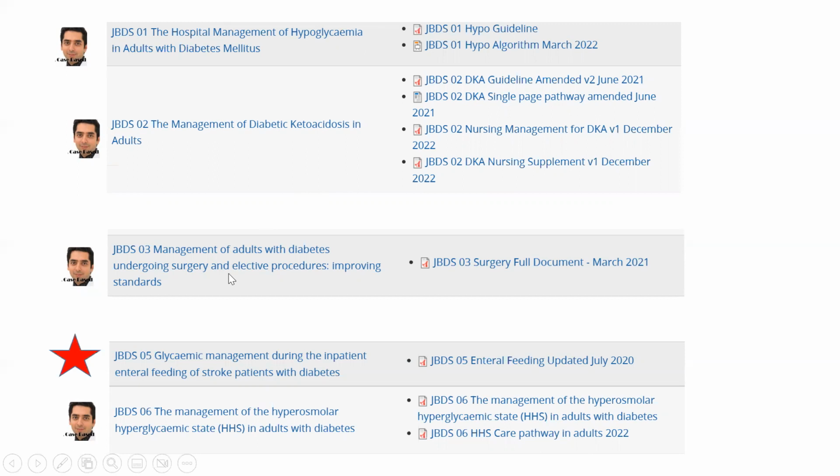Going further, management of diabetes perioperatively, so those undergoing surgery and elective procedures. Again, these were published in 2021. Again, I have done a session on this for the perioperative diabetes guidelines. And all of this is case-based in my lecture series, so it's very easy to comprehend.